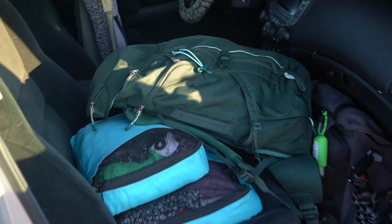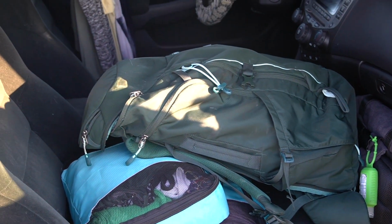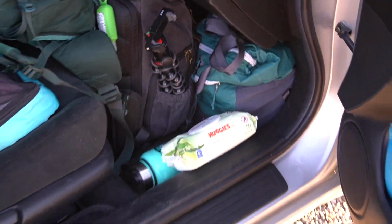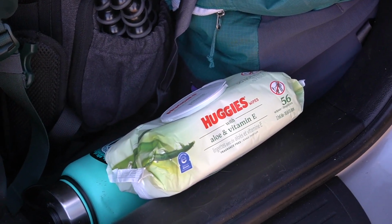And then in my backpacking backpack, I just have some socks and underwear and swimsuits. Again, wishful thinking. Down here we have the camping essentials of a spare bottle of water and baby wipes. Never want to be without that.